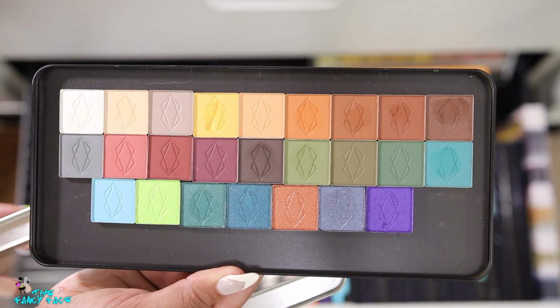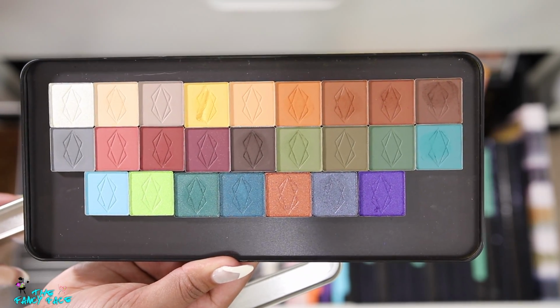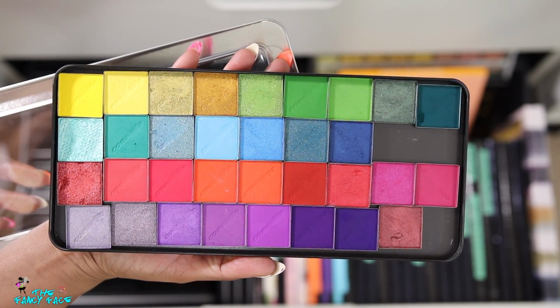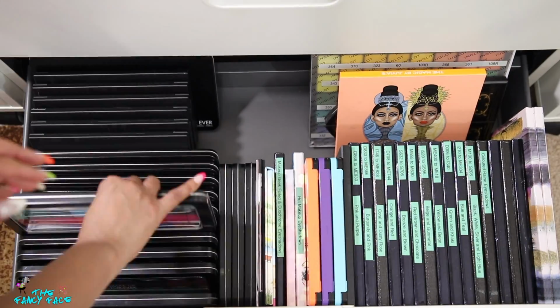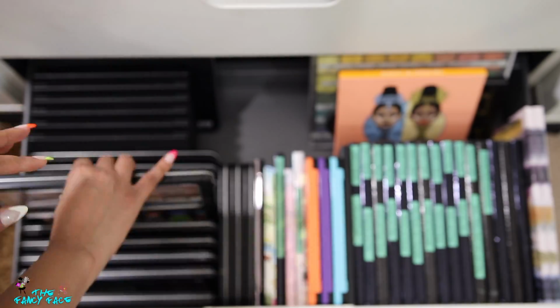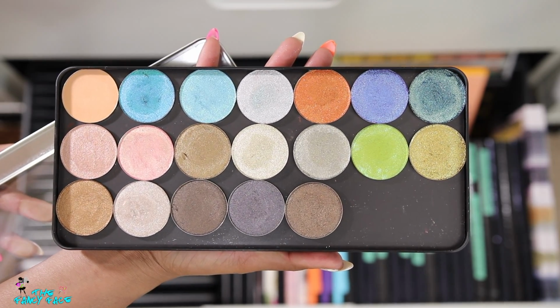These ones are from Lethal Cosmetics, so you can get their singles, and I picked up quite a few of these. These are Cosette eyeshadows. I did a full swatch video of these, so you can check that out as well. And these are the neutral Cosette ones. These ones are JD Glow eyeshadows.